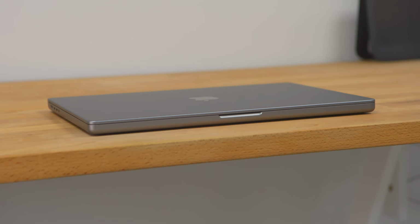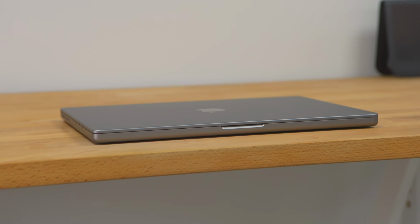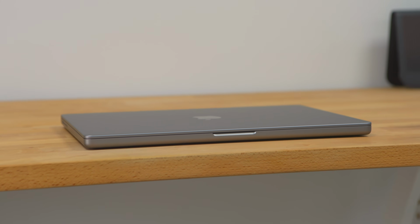I do use the 16-inch for photo editing as well, so I use Lightroom for editing my thumbnails and that kind of stuff. But essentially, I hone in on what that 16-inch is built for, which for me, having spec'd up the M1 Max version to have 32 cores of graphics, which I don't really need, but it's nice to have that headroom.